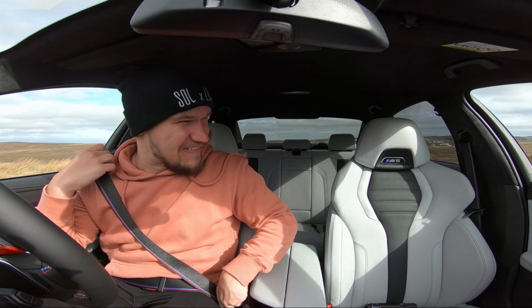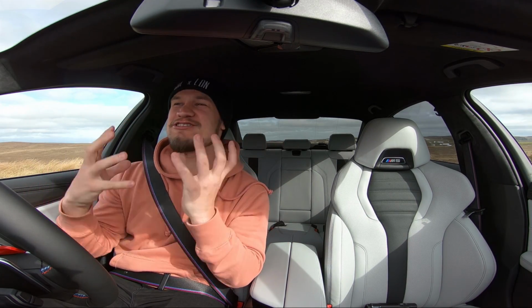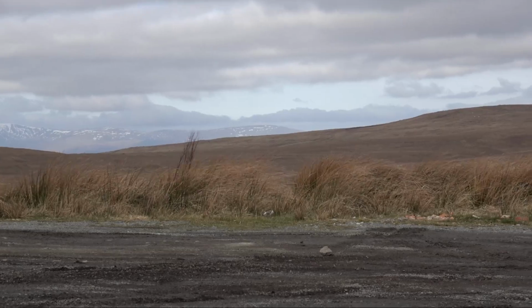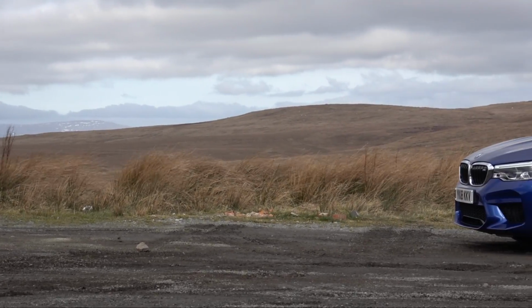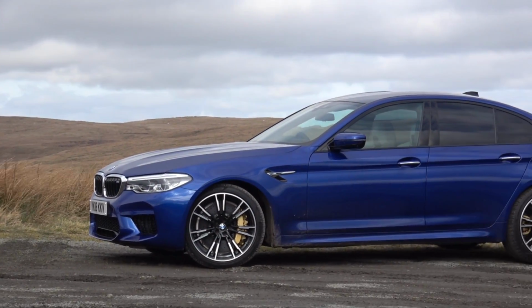What is up, guys? Welcome to a lovely cocooned, sheltered £102,000 2018 BMW M5. I am in sunny yet windy and incredibly cold Wales, driving this absolute monster.